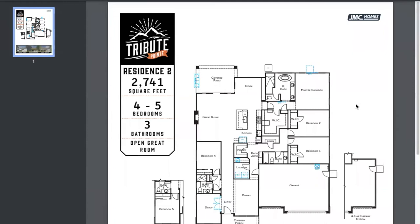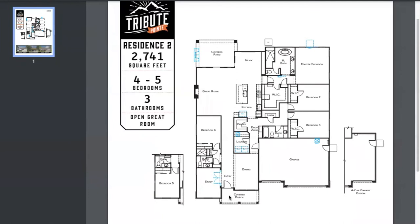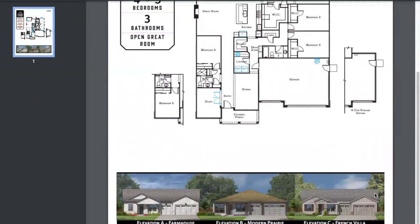Residence 2 is 2,741 square feet, 4 to 5 bedrooms, 3 bathrooms. And you have the option here to change the study into a 5th bedroom, and then again, a 4-car garage option. Here's the elevation.